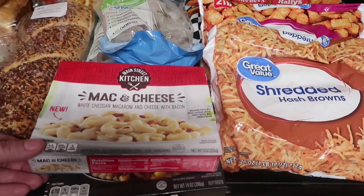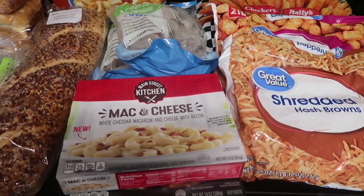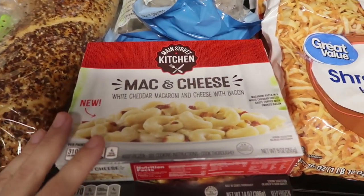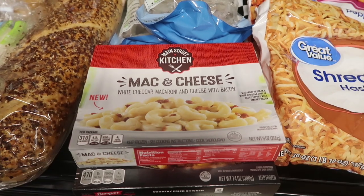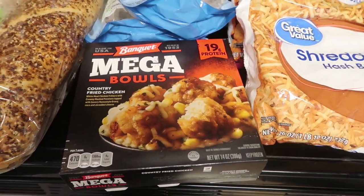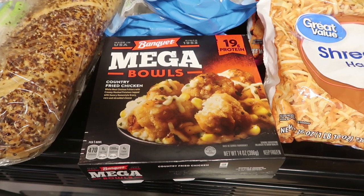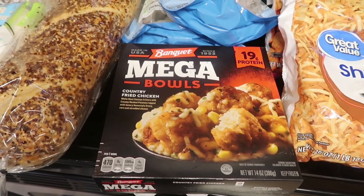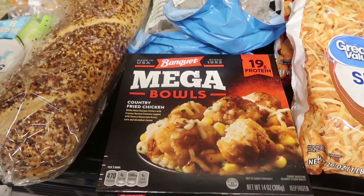2 meals for Jake, one of the Main Street Kitchen mac and cheese. This is the cheddar cheese with bacon. They actually have these in the Dollar Tree, but they're $1, and on the Walmart app they're 96 cents. So I grabbed him one of those, and then I surprised him with one of the country fried chicken mega bowls. This is his favorite, and I haven't gotten him any kind of meals like this in a long time. So I went ahead and got him that.